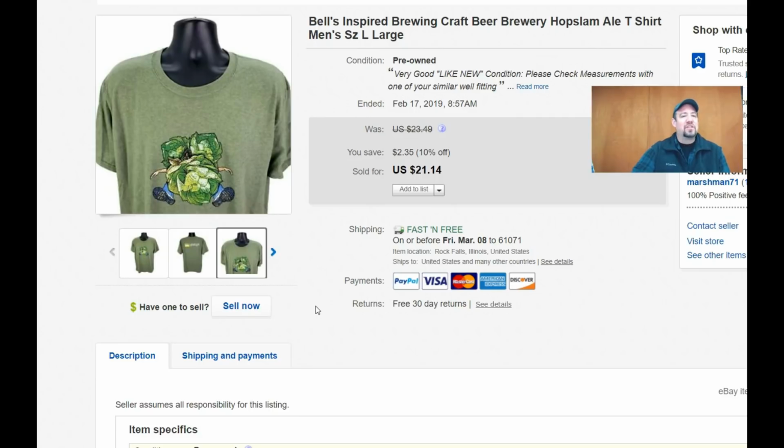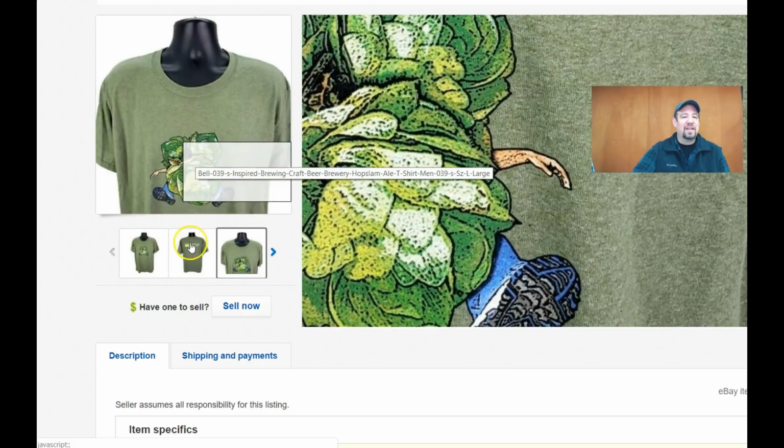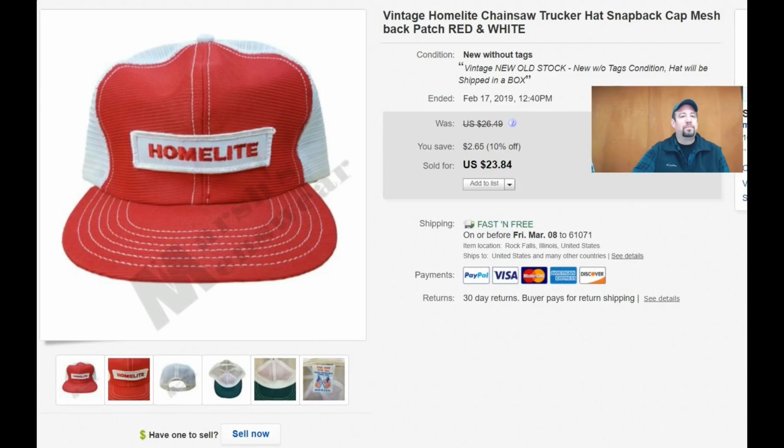So when I ran across this shirt, I scooped it up right away because I knew people would be searching for Hop Slam, usually glassware, anything like that. It's very sought after. So if you guys ever run across a Hop Slam glass, like a snifter glass, it'll have this logo on it with the little guy buried in some hops. It's from Bell's Brewing. I paid $2.99 for this, and it sold for $21.14. I had it listed for $23.49, and I just threw it on a 10% sale, and it sold really, really quick. Great price for a t-shirt.